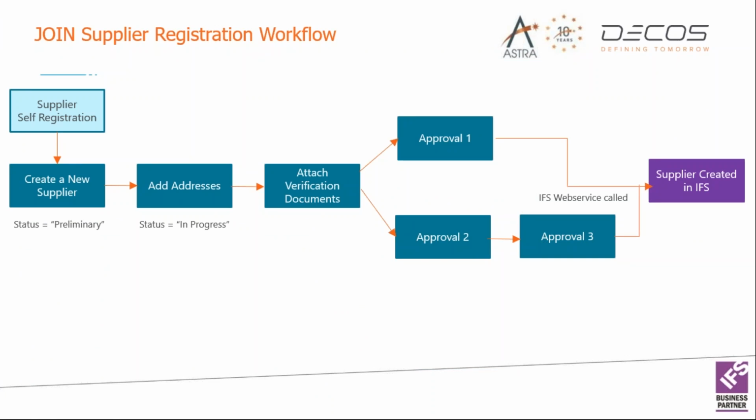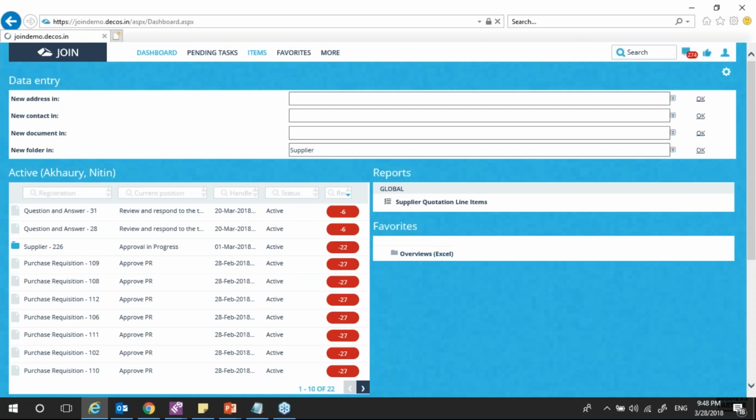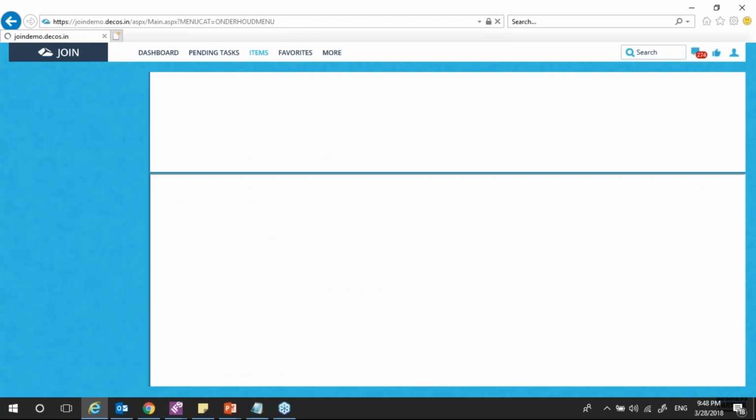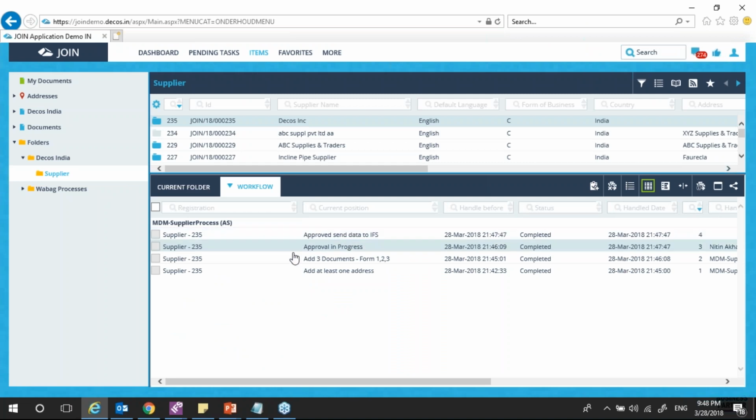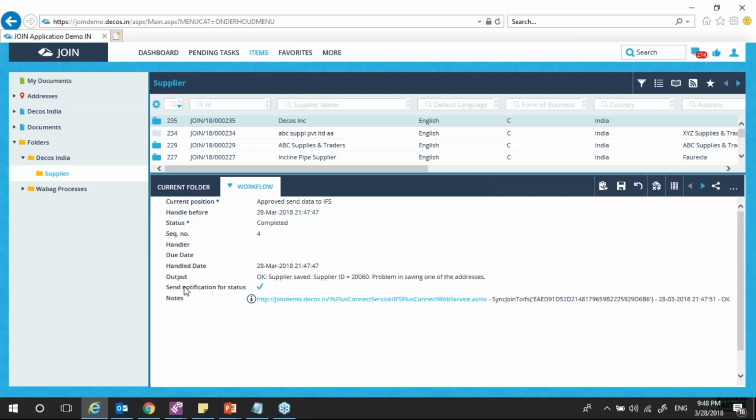As soon as the supplier is approved, just to verify, we can quickly go to the items tab again. This is the supplier which we were approving. And you can see these are the workflow activities which we have performed. And it says that the notification has been okayed and the supplier has been saved with this particular ID.